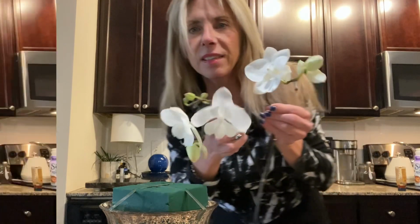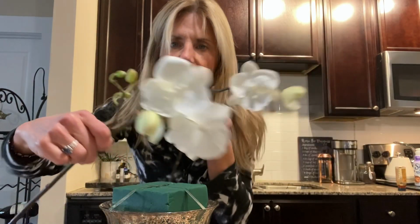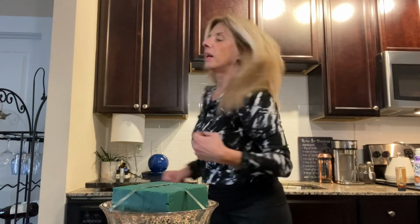And I got a few cut orchids. See these? Fresh cut flowers are awesome. Aren't they pretty? I love this orchid. I might use this. And a few other surprises, but I'm not going to show you. I'll show you along the way. Okay.